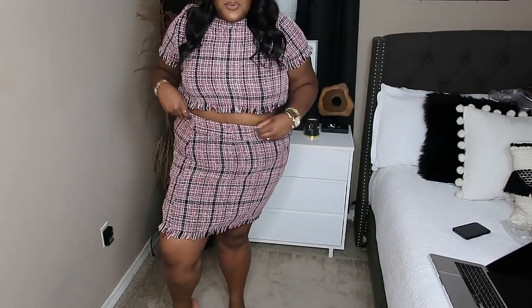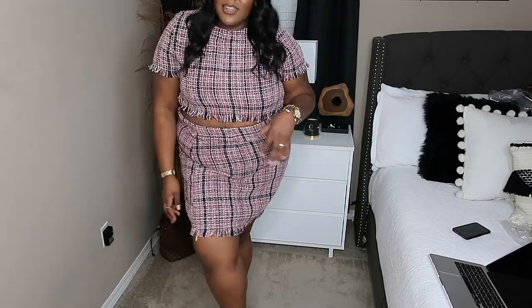But it would have been a cute little set. It would have been slightly bigger, maybe a size or two bigger. I can't even, look how far apart that is, y'all. All right, y'all, so. As y'all can see, I'm smiling because I'm really happy that this shirt fits.